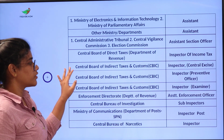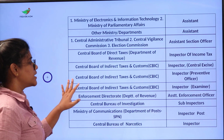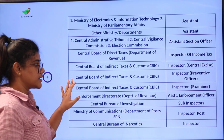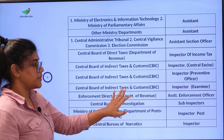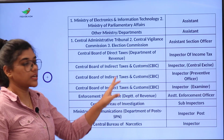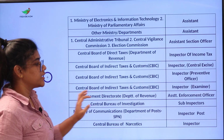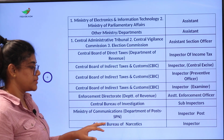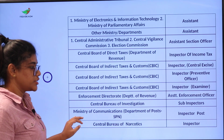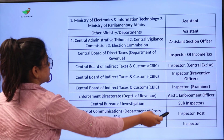For Central Board of Indirect Taxes and Customs, it is for the Inspector post. Central Board of Indirect Taxes and Customs, CBIC, Inspector, which comes under the Examiner vacancy. Enforcement Directorate, Assistant Enforcement Officer. Central Bureau of Investigation, Sub-Inspectors. Ministry of Communications, Inspector post. Central Bureau of Narcotics, it is Inspector post.